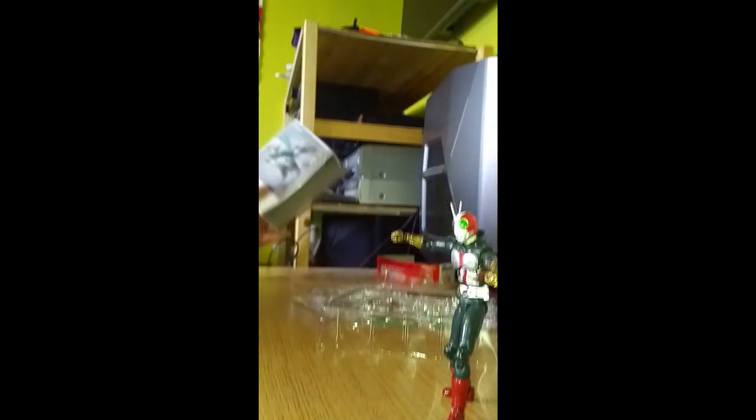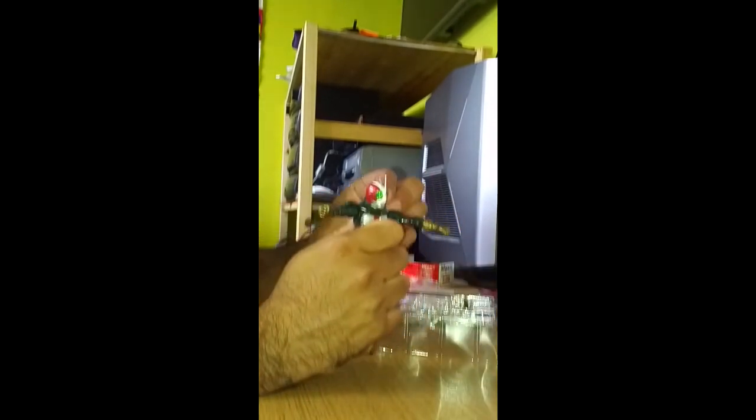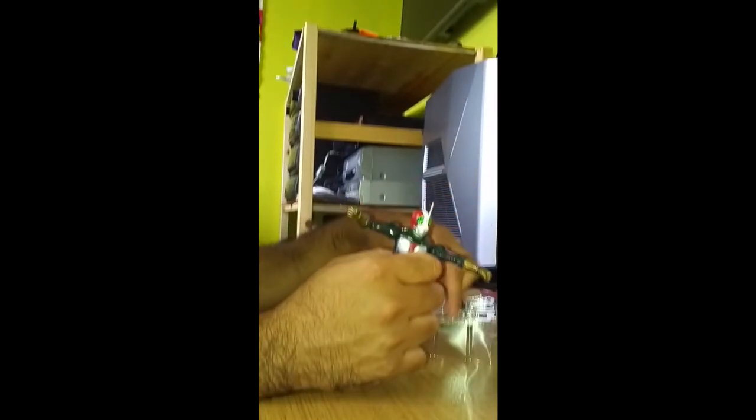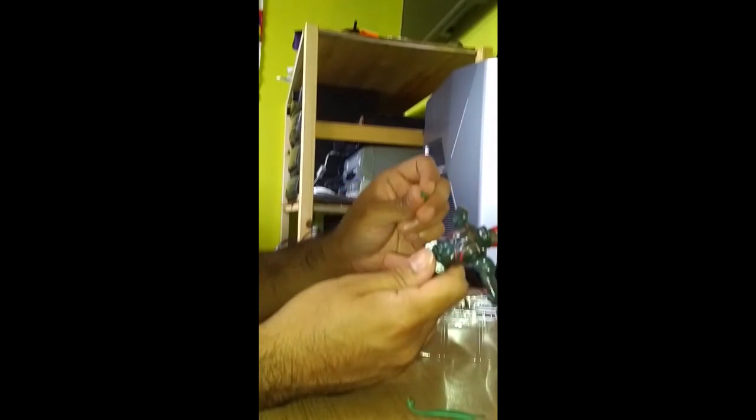Is he supposed to have two scarves on at the time? Yeah, he does. So really, it's two pairs of scarves he has. He has a pair of scarves that just drape, and then a pair of scarves that have that kind of flying effect. Actually, looking at the back, he's got the Shocker logo and a bit more detail.